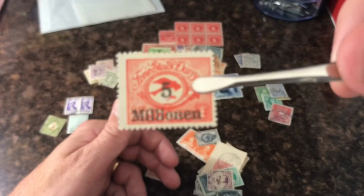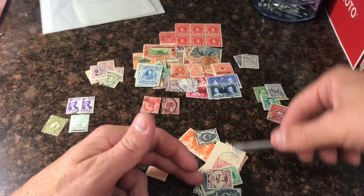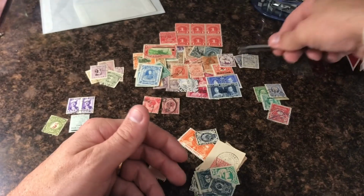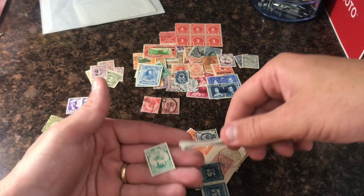A Danzig overprint. Another Danzig stamp right here. I do have quite the Danzig collection. Looks like a Russian stamp. Yep, Russia. Another Danzig stamp.